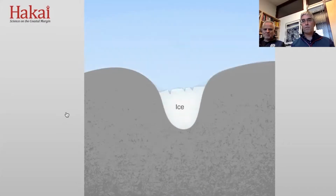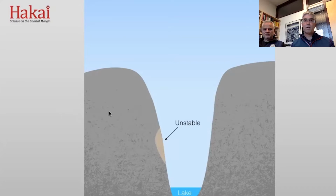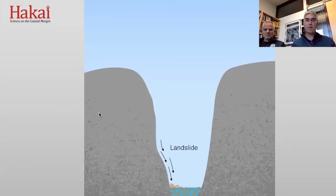With the removal of that supporting ice, we had an unstable hillside which suddenly let go. And as Martin will describe, one of the important aspects, or why this was so catastrophic, if you will, was simply because we had the presence of a lake below this slope into which this material could suddenly fail.